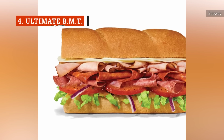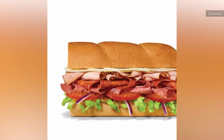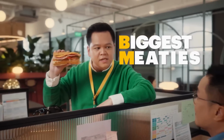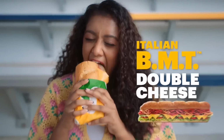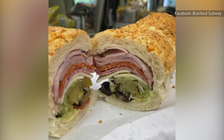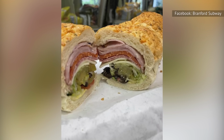Another favorite sandwich at Subway that has made the shift to the series menu is the ultimate B.M.T. B.M.T. stands for Biggest, Meatiest, Tastiest, as it packs in 3 types of meat: Genoa salami, spicy pepperoni, and savory Black Forest ham. There's also double provolone cheese, fresh vegetables, and the chain's signature MVP Parmesan vinaigrette on artisan Italian bread.